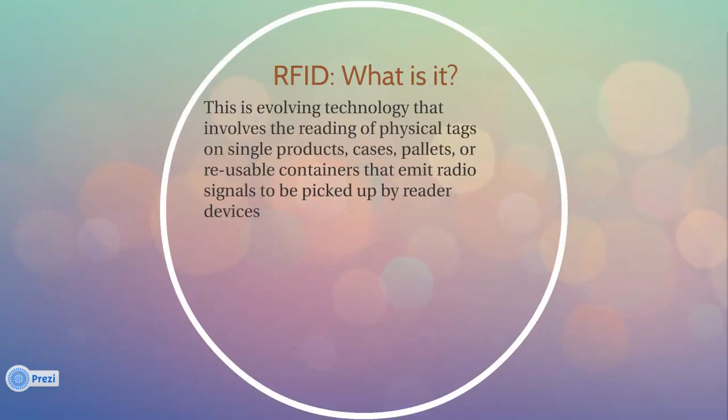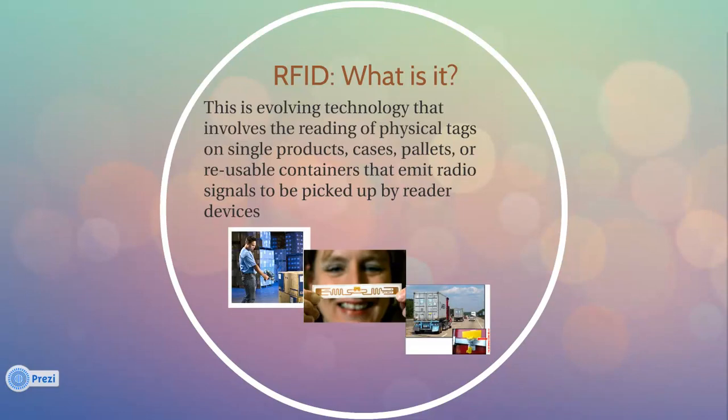So RFID is an acronym and it stands for Radio Frequency Identification. It is a wireless, non-contact use of radio frequency electromagnetic fields to transfer data for the purpose of automatically identifying and tracking tags that will be attached to objects. Unlike a barcode, the RFID tag does not necessarily need to be within line of sight of the reader and may be embedded in the tracked object.